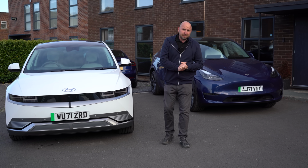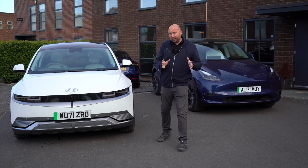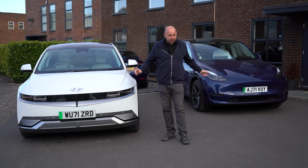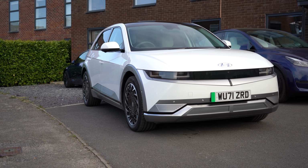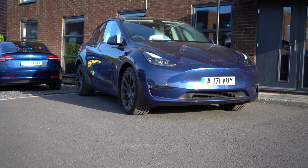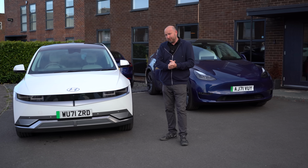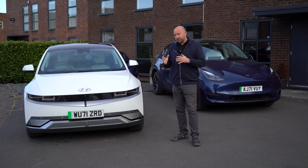Right, so what's happening is I've got to take my dad to Stansted Airport, which is about 175 miles from here. And what we'll do is take these two cars side by side. We've got a Hyundai Ioniq 5 Project 45 and our Tesla Model Y long range. And these are great because we can drive these cars at the same speed on the same roads at the same time and give you a really good real-world comparison between their efficiency and range.